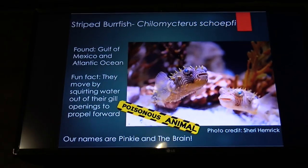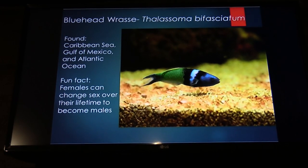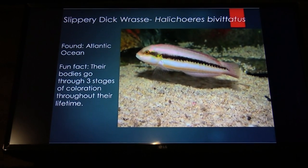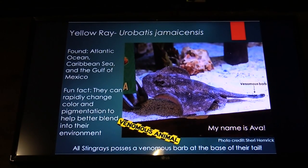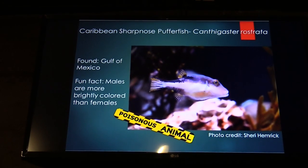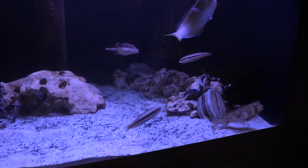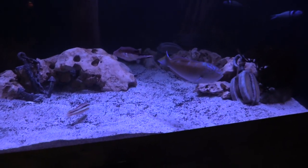Got another tank here. Some striped burrfish. Bluehead wrasse. Slippery dick wrasse. Yellow ray. Brown chromis. Caribbean sharp-nosed pufferfish. Let's see the pufferfish. A pretty cool looking fish.